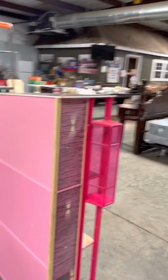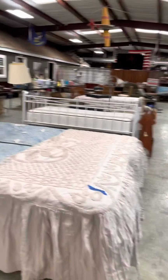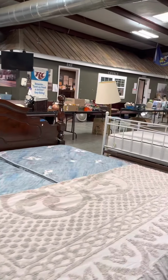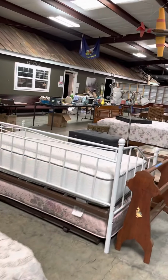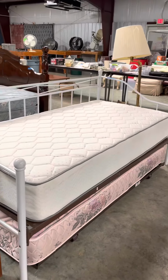Got a dollhouse. There you go. And then we have beds. King bed. That's an electric bed. Nice setup for a trundle bed. Nice day bed and trundle bed. It's really nice.